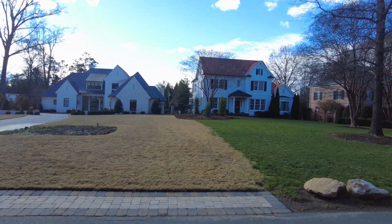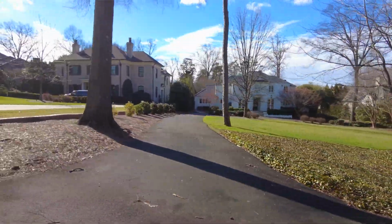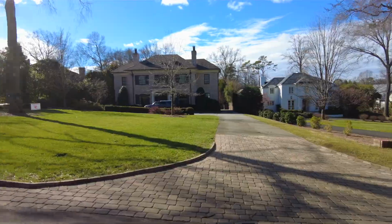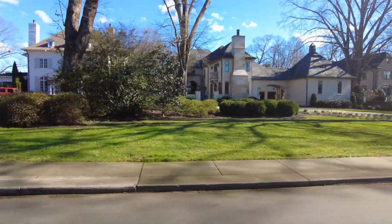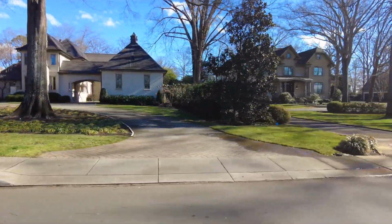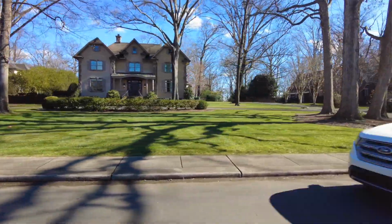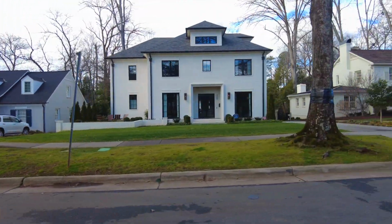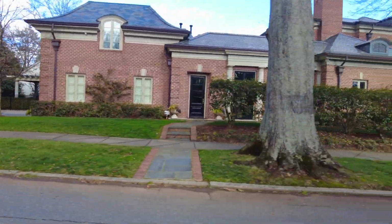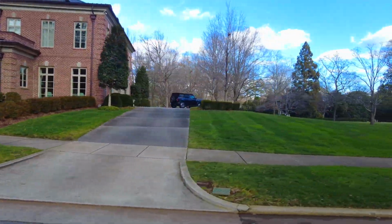Very walkable, very friendly neighborhood. People out and about all the time. Very green, like most of the neighborhoods here in Charlotte. This is one of the most expensive, and not the most expensive neighborhood, in my opinion, in Charlotte. Now, if I had a choice, if money were no object, and unfortunately for me, money is an object, but if money were no object, I would choose to live in Eastover. Eastover would be my neighborhood, my area of choice. Number 2, probably Myers Park. Number 3 would be Dilworth.